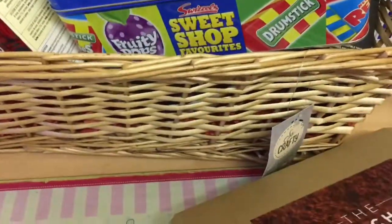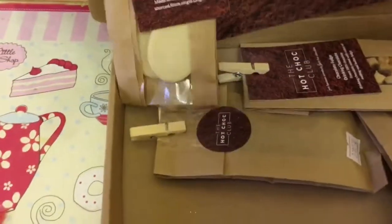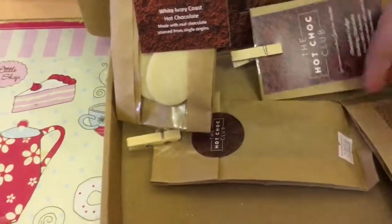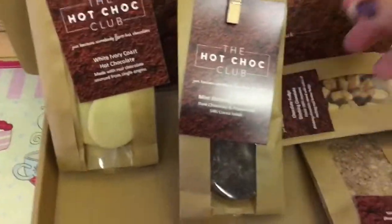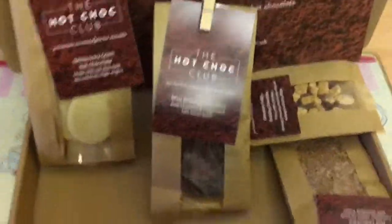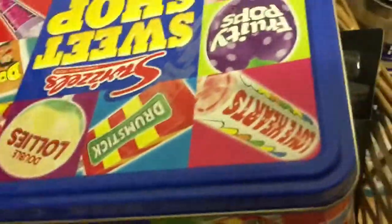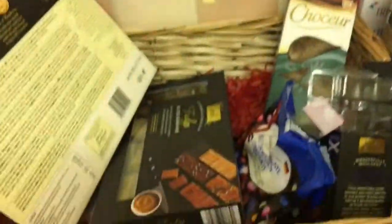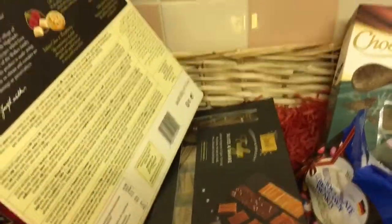Inside, let me move some stuff out of the way. You've got all these. So we've got white hot chocolate, chocolate fudge, salted caramel. I've already had the normal regular hot chocolate. I do like good hot chocolate. I'm going to make my ultimate hot chocolate using some of these as well. This is mostly gone. That's me. Sweets are my thing. I love sweets. I like chocolate, but sweets are definitely my thing.